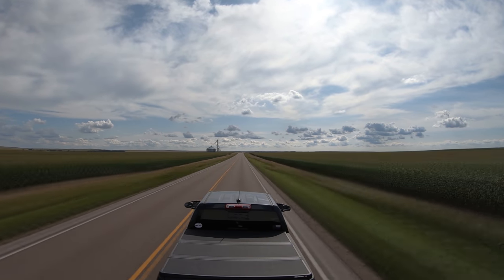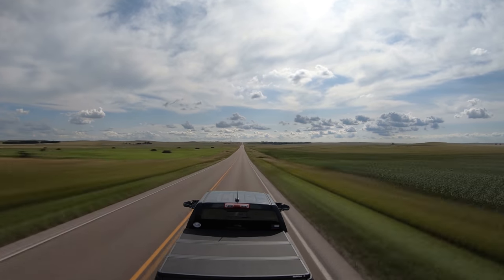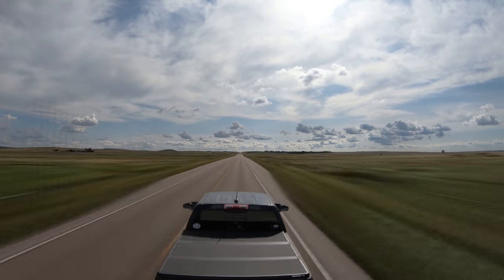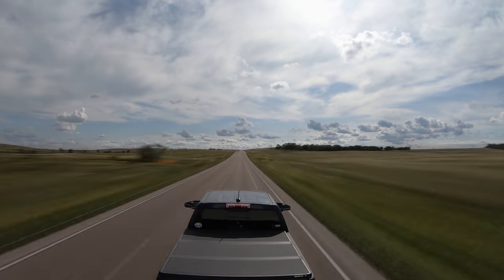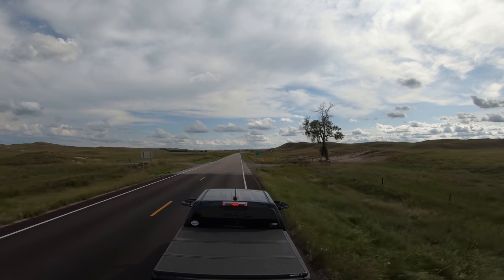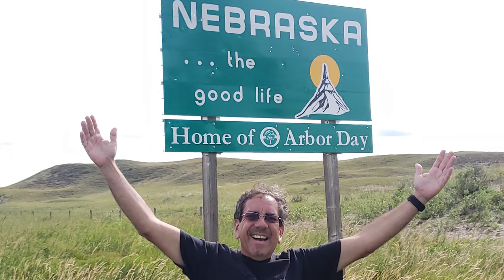I believe they are called the Great Plains. With good reason. It is pretty flat. But you see, I'm coming from South Florida, which is, arguably, even flatter. I've always wanted to see this often overlooked part of the country, and we're finally here, Nebraska.